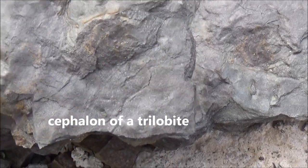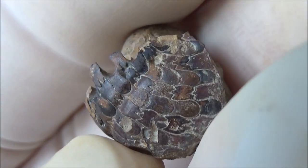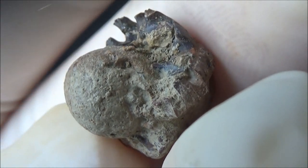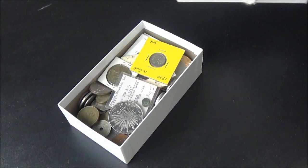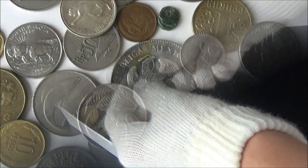In addition to our traditional fossil slash nature trips, we will be bringing surprise boxes from time to time. Open them and look inside. Here we go, box number one. It happened to be a small collection of coins, mostly those that have animals depicted on them.